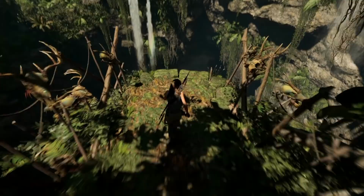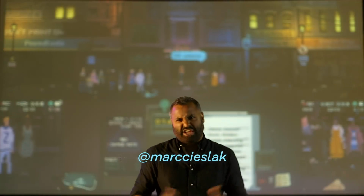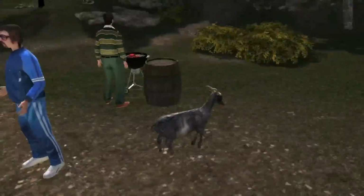There are games about alien invasions. There are games about raiding tombs while solving head-scratching puzzles. There are even games about experiencing the thrill of simulating life as a goat. But a game about Brexit, now that is unusual.